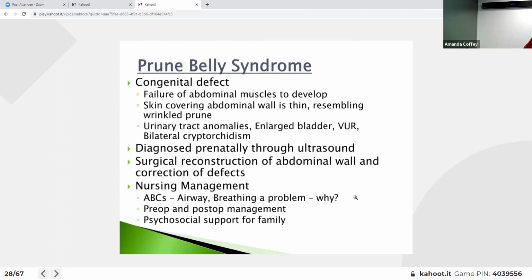You may also hear it called Eagle-Barré syndrome, but most people call it prune belly. It is a congenital defect. The abdominal muscles fail to develop. The skin covering that abdominal wall is thin. Okay, so think about how thick your skin tissue is, and it resembles the wrinkling of a prune.